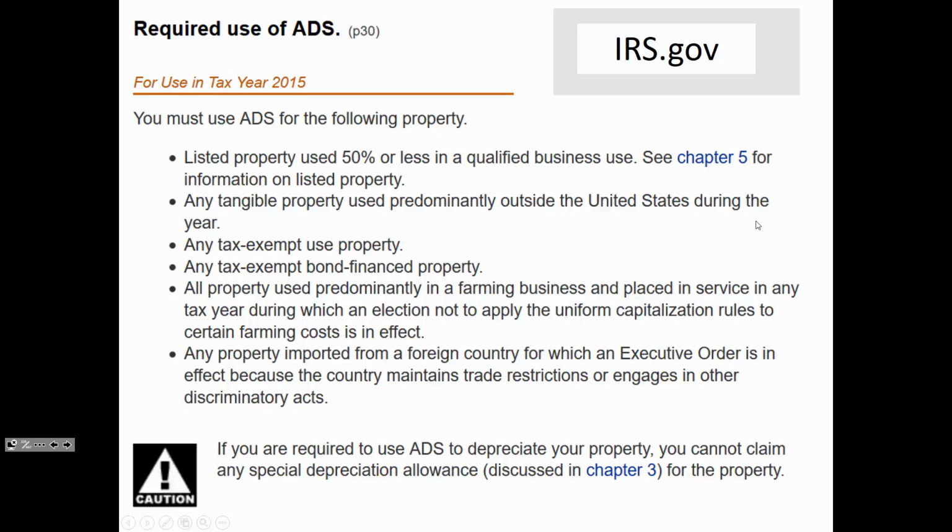So let's say that you've purchased a vehicle that most of the time you use for your personal travel, and occasionally you use it in your business activities. If the property is used 50% or less for business, then you'd have to depreciate that vehicle according to ADS rather than according to GDS. Things that are used outside the United States depreciate more slowly. Property that's tax exempt.